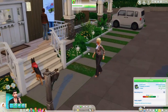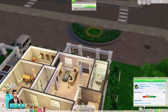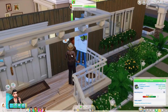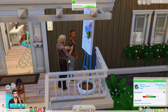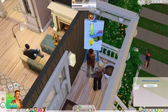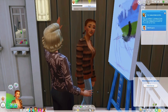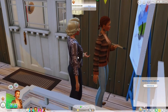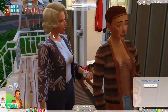Back here we have a neighbor. Is this the welcome wagon perhaps, or I don't know. This game is already chaotic and it just started. I guess our Sim is painting. This lady is like, hi, and they talk some sentences, and now she says hi as well. Well, I guess my Sim is socially awkward, which she really is. I'm not gonna lie, she really is.